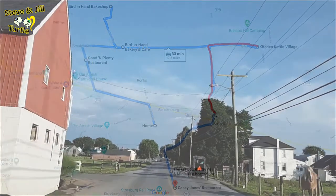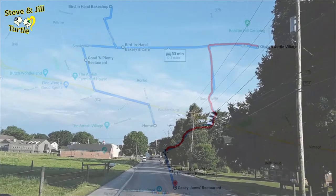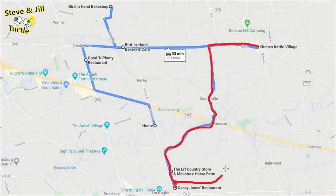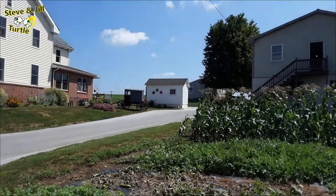Then drive until we get to Old Leacock Road. Turn left. Stay on that road until you get to Route 30. Turn slight right onto Paradise Lane. Continue on Paradise Lane until you get to the Little Country Store and Miniature Horse Farm.